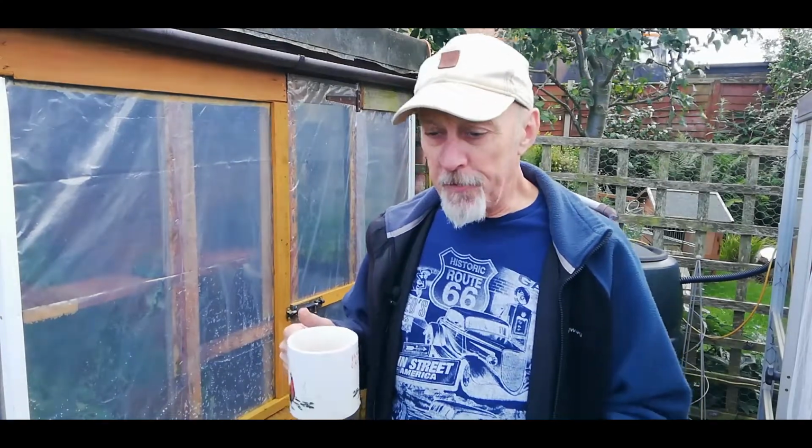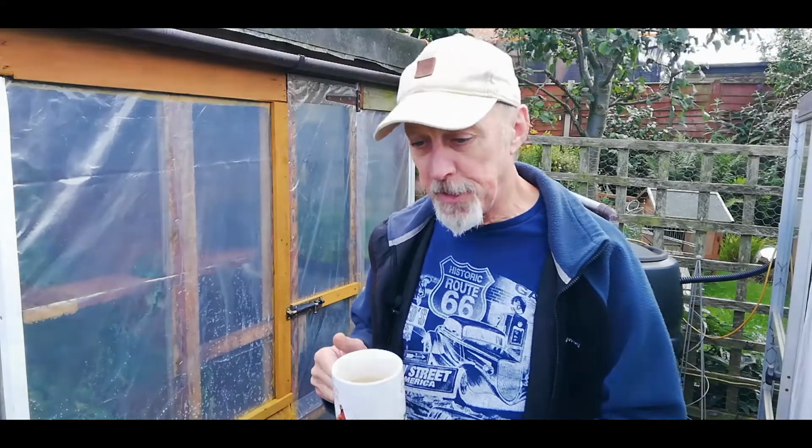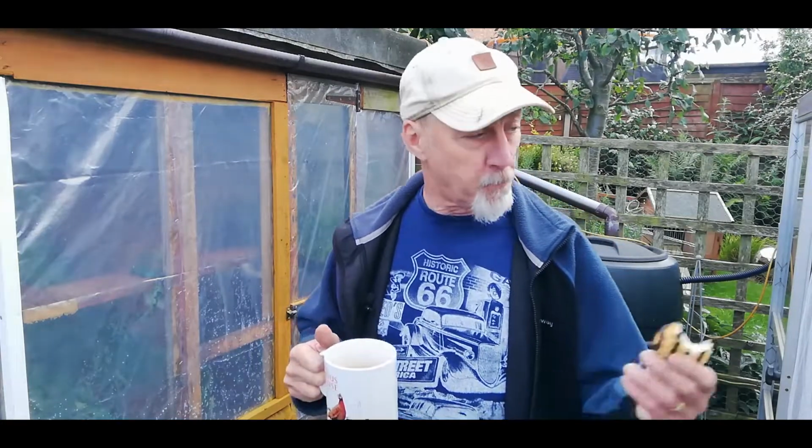Now I want to carry on and do a few things. One thing I'm doing in a minute, and I'll show you how I do it, is I'm going to string the garlic together to hang it up in my main shed. I'm going to hang the garlic in there because it's cool and dark and it'll be an ideal place to store it for use later on. So as soon as I get myself organized and finish my cup of tea, I'll show you what I'm doing with the garlic.